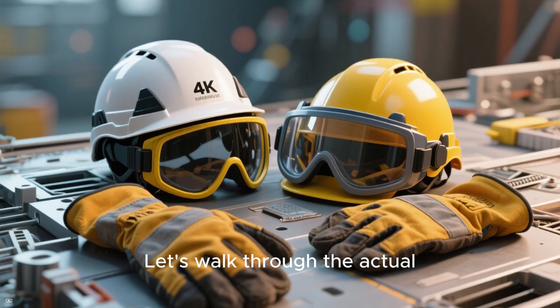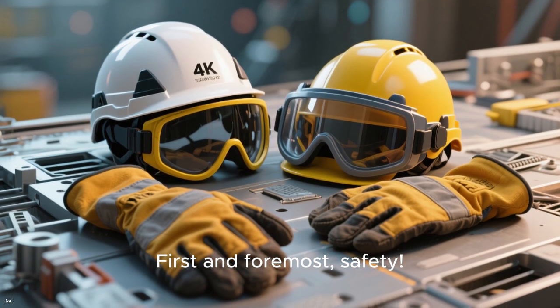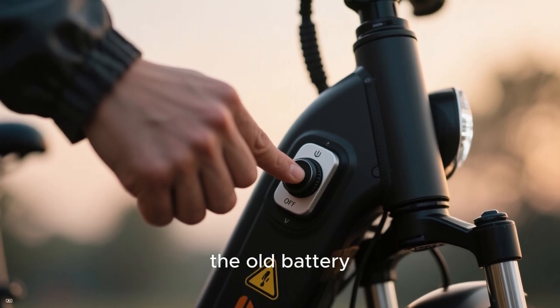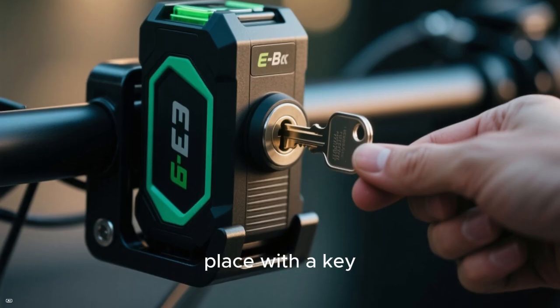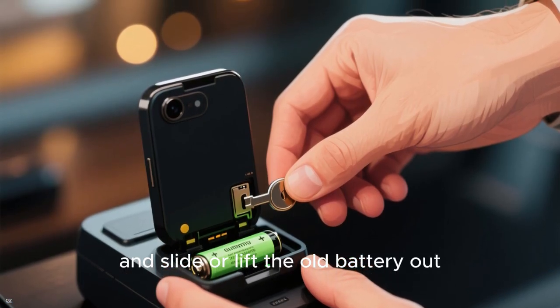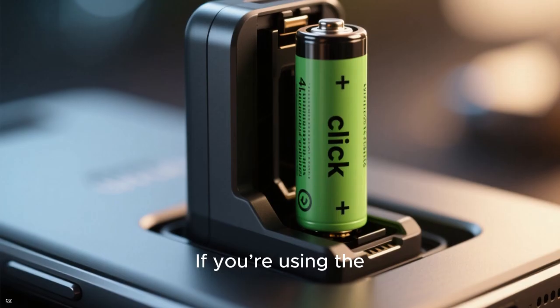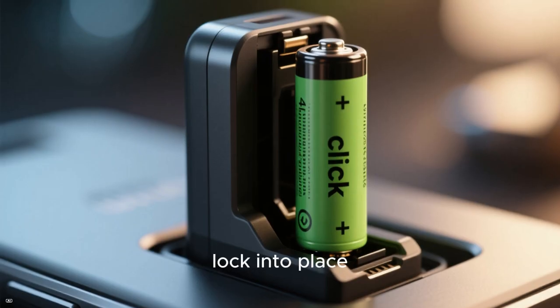Let's walk through the actual installation process. First and foremost, safety. Always turn your e-bike off completely before disconnecting the old battery. Most batteries are mounted on a cradle and locked in place with a key. Simply unlock it and slide or lift the old battery out. Installing the new one is usually just the reverse process. If you're using the same mounting cradle, it should slide right on and lock into place.